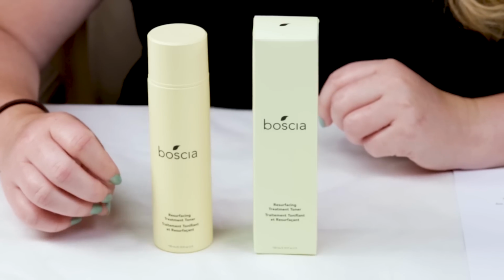And really quick to mention, this is what Boscia wrote: an invigorating toner powered by 20% acid complex that effectively exfoliates, resurfaces for a smooth, bright, and transformed looking skin. Highlighted ingredients are glycolic acid, which helps with dullness and fine lines, salicylic acid, which helps with pores, clogged pores, blackheads, things like that, and then apple cider vinegar, which contains vitamin C, which they say visibly reduces wrinkles by supporting the natural production of collagen. Which is acetic acid, which can be kind of problematic to skin.